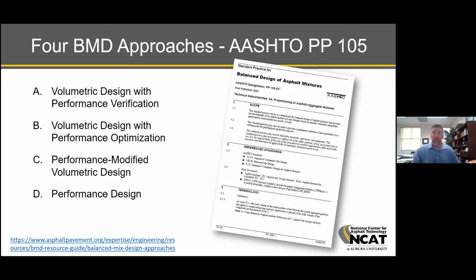Approach C, or the third one that's on the list here, is performance modified volumetric mix design. With this one, we're going to use our performance tests up front. We're going to pull our volumetric numbers at the back end. We're going to pass both still. We're going to pass our performance tests first. Then we're going to make sure that we pass what we're comfortable with, our volumetrics. If both come together, then we're going to move forward.